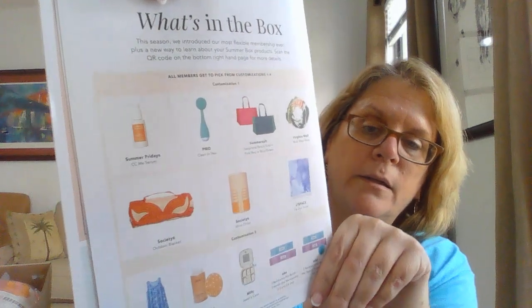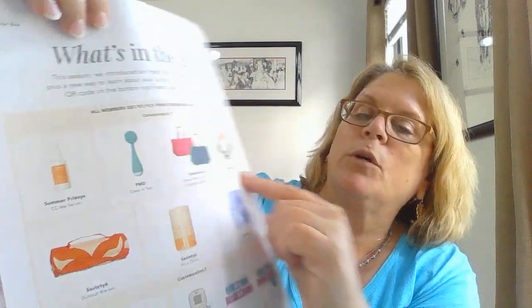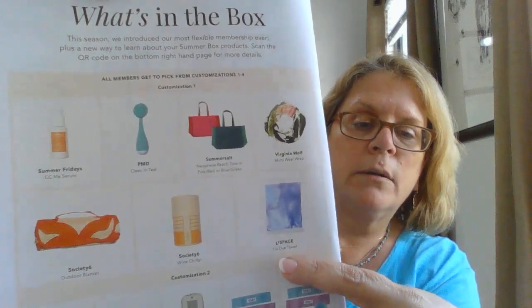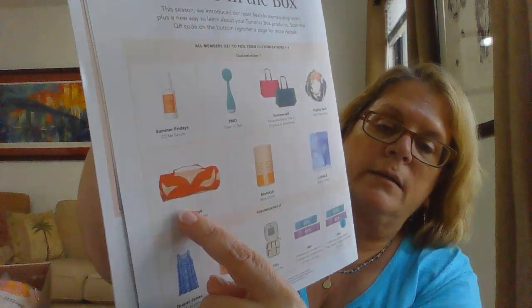So customization 1. That had a choice of 7 different items. You could have gotten a CC cream from Summer Fridays, a PMD. This was neoprene from Somersault, neoprene beach tote. This was a scarf, kind of a multi-wear wrap in pretty tropical. There was this towel from L Space, beach towel. There was the wine cooler from Society 6. And then Society 6 also gave us an outdoor blanket.